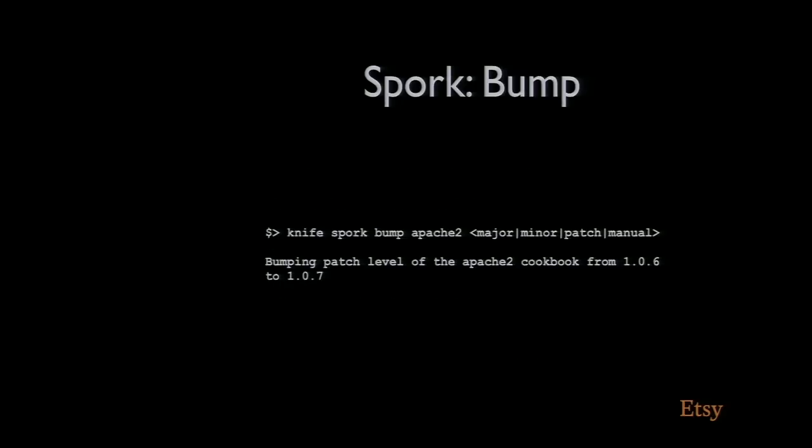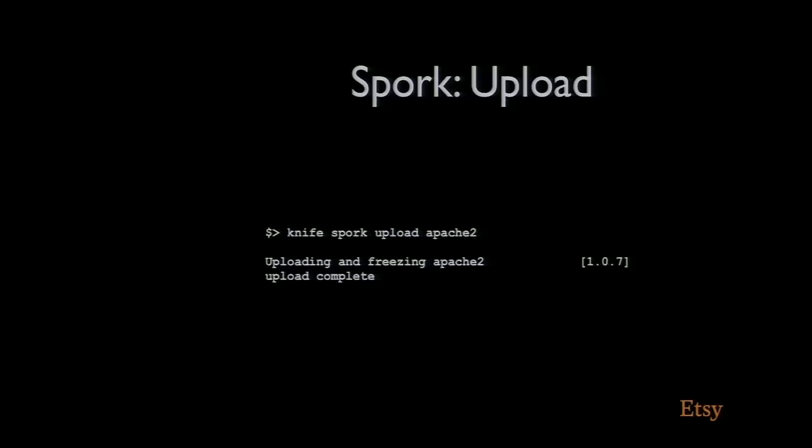This is the bump command: knife spork bump, the cookbook name, and major, minor, patch, or manual, depending on what component of the version number you want to change. It simply tells you it's done it. Upload is essentially the same as knife cookbook upload, with the only difference being it freezes the cookbook by default. You don't have to specify --freeze.